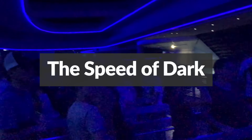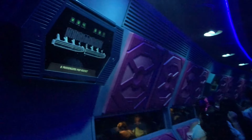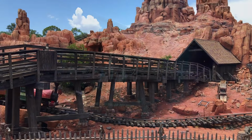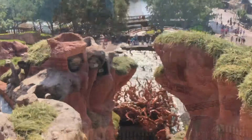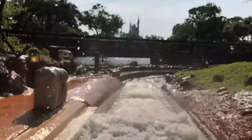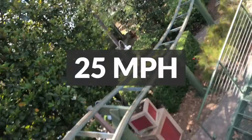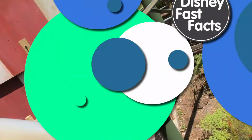Between the darkness, the projections, and some sudden drops, Space Mountain seems incredibly fast, but in reality, you're only traveling about 28 miles per hour. Just to compare, Big Thunder Mountain Railroad can get up to 30 miles per hour, and the Splash Mountain descent can reach about 40 miles per hour. As much as I hate to say it, the only thrill ride in Magic Kingdom that goes slower is the 25 mile per hour Barnstormer, which is a starter coaster for smaller children.